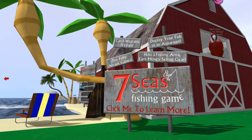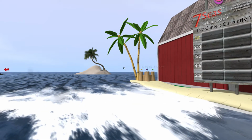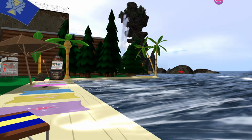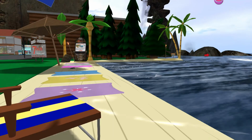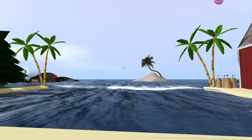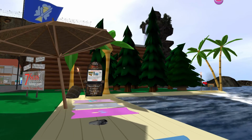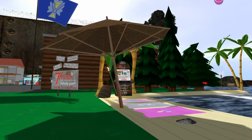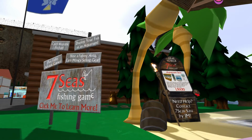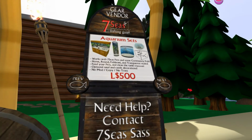We got a Seven Seas fishing game spot here. I still haven't tried that out yet. Been on Second Life for 10 years and still haven't tried Seven Seas. It's kind of crazy. This is like one of the oldest, well, I won't say it's one of the oldest, but it's the one that's been around for the longest that I can remember. It has some popularity to it, for sure.